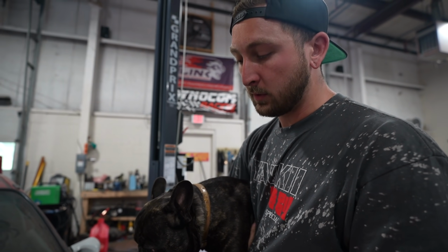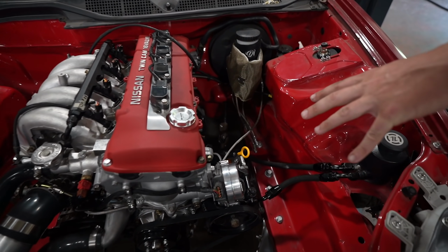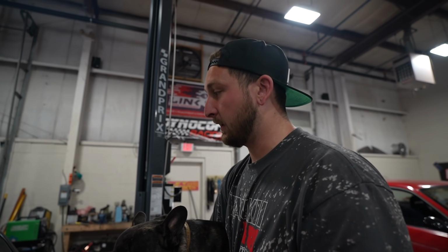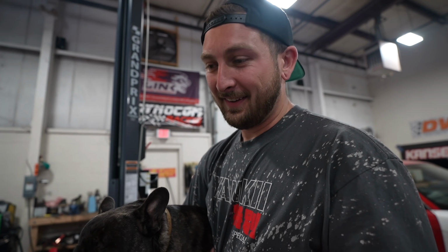Then we have a Nissan, of course, as you guys have been keeping up on it. We are a turbo setup away from getting this thing running. And we're gonna drive this car this year. I cannot wait for it, because we finished it and I got so sick of the car, I didn't want to bring it out. We're gonna drive this car this week.